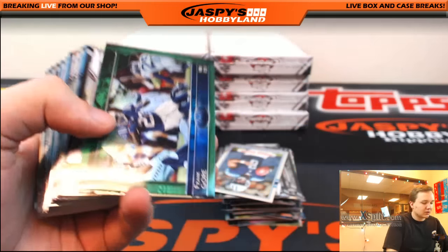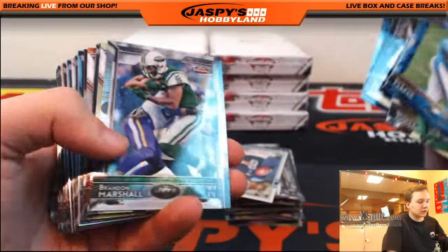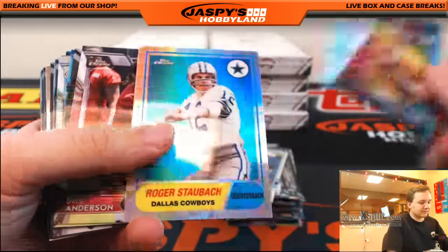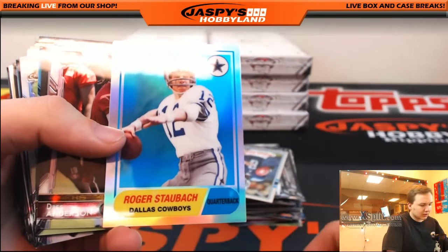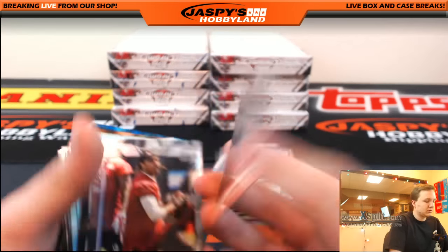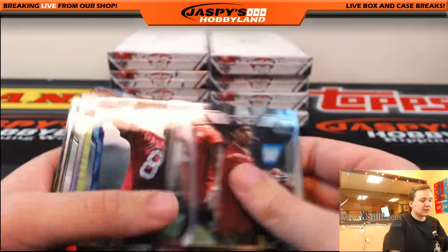Devontae Parker, Frank Gore. So we got the Blue Diamond Hotbox. Todd Gurley, Brandon Marshall, Jameson Crowder, Bo Wallace, Roger Staubach. Refractor, little ding in the corner up there, top left. That goes to the 60th anniversary spot, 71 of 99.